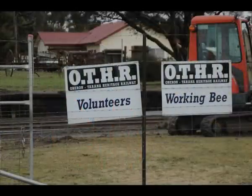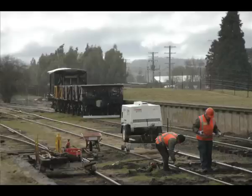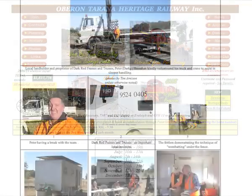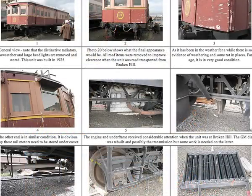Each month we have one week for a work bee. The hardcore group comes along every time and puts their back into it, and that's one reason why it's now virtually complete between here and Hazelgrove. We're now the biggest voluntary organisation in the Oberon district. We've got well over 250 members, and an excellent website maintained by Rick Fletcher, which has all the historic photos on it, and a little monthly newsletter which comes out every month.